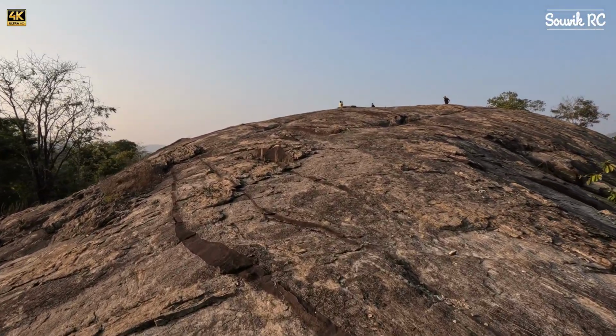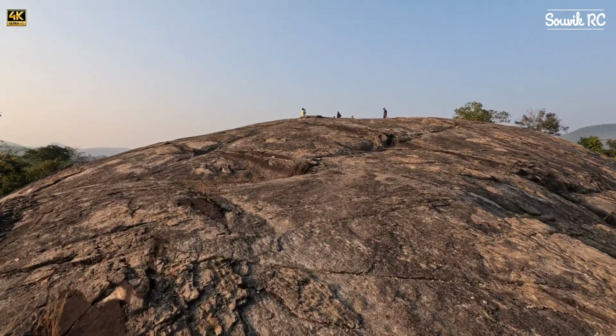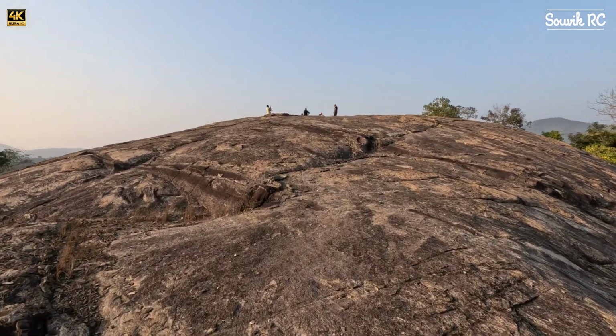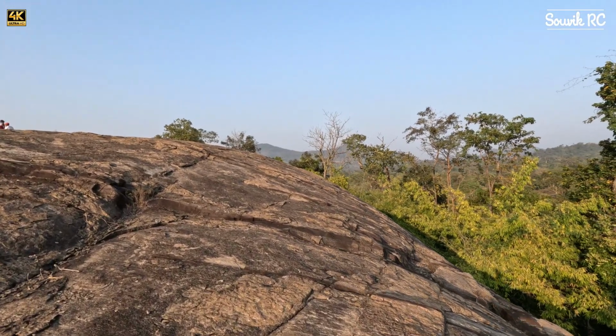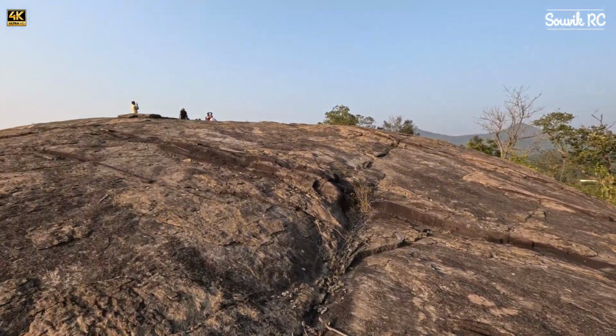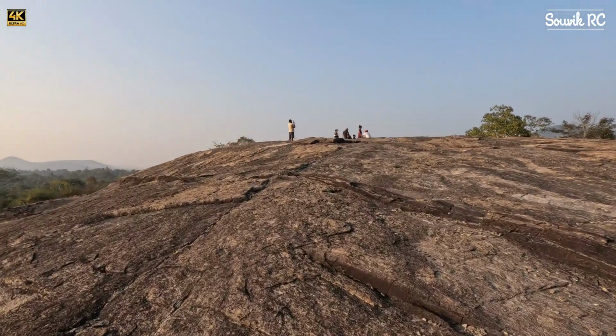As you go to the top, you will feel as if a new world is slowly revealing itself. It is surrounded by hills in the far and covered by dense forest all around, and you are in the middle of it. Due to its height and absence of any nearby obstructions, you can see things in the far.